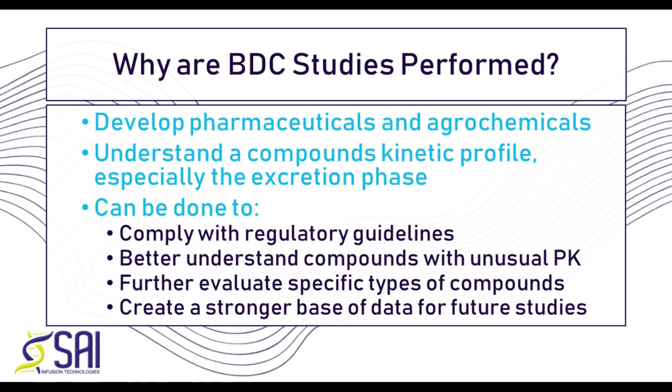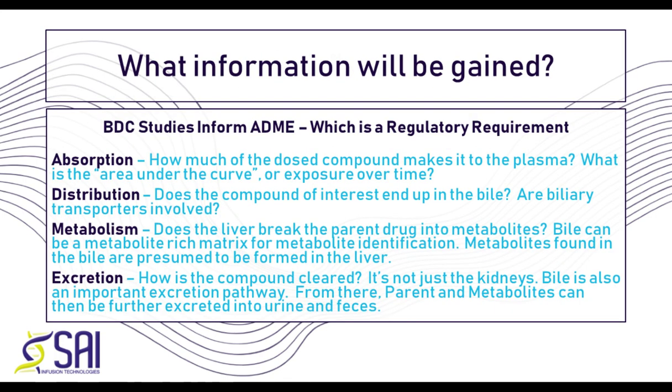And bile studies are frequently required to, as you see on the slide, comply with regulatory guidelines, better understand a compound with unusual PK, to further evaluate specific types of compounds, or to create a stronger base of data for future studies.